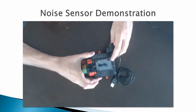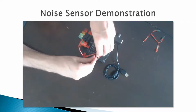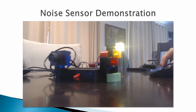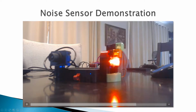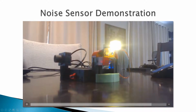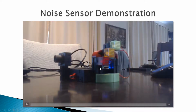You connect the camera, which is what I'm doing right now. And then you do the wiring, and the wiring diagrams are also included in the manual. So you can figure out what inputs you have to connect to on the TXT controller. And then this is it in action. I don't have sound, but I'm basically just talking to it, and these lights are changing color as I speak. So it's green when it's quieter, it's yellow when it's in between quiet and loud, and then red when I'm really loud.